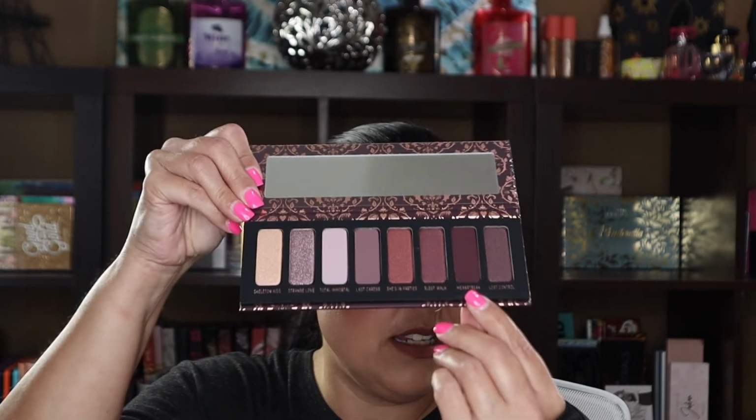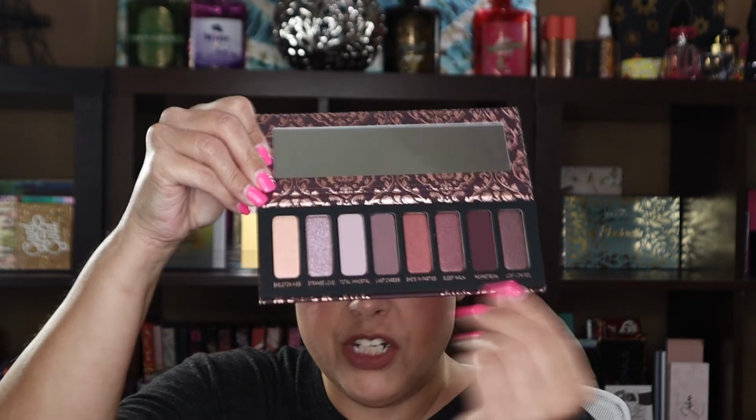This one's She's in Parties. I'm definitely keeping this one. It got amazing reviews and it's a beautiful mauve palette. I can take it nice and deep down here with these shades. So definitely keeping that one, and I'd be happy to make a video on it if y'all want.